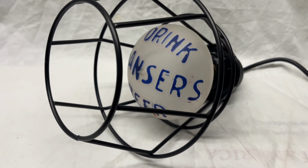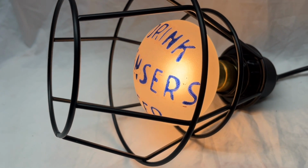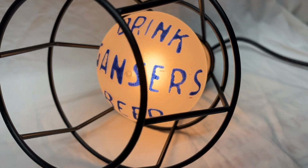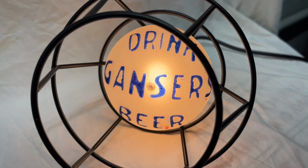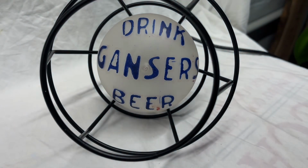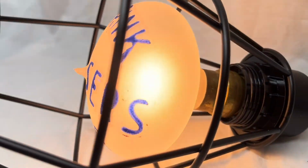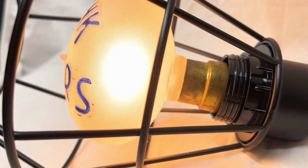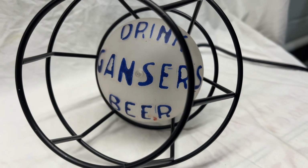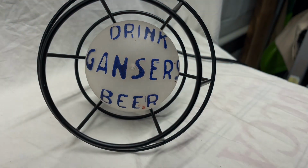But you want to know the cool thing about this? And I'm going to fire it up. You know why I'm scared to do this? Because when you go into your bathroom and flick on a light and it just dies on you, it would kill me if this thing ever went out. But check that out. Isn't that cool? The bulb has a flasher mechanism built into the base. So this bulb would just quietly flash on and off, reminding bar patrons to drink Ganser beer while they were in the bar.